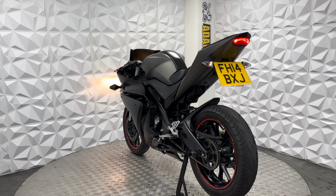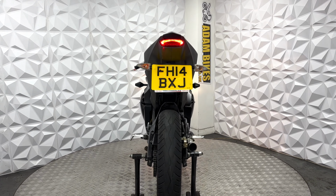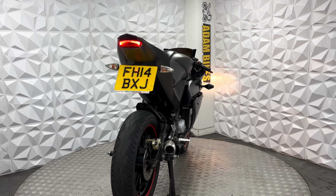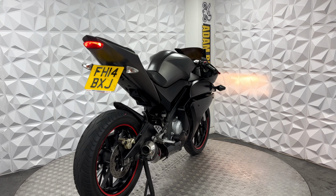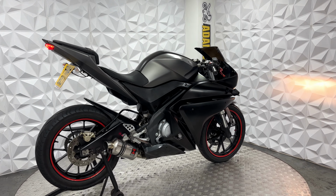The rear fairing is nice and clean. A few little light marks at the rear of the fairing just here, just from kicking your boot over. Under here is nice and clean though. Chain guard, mud guard in good condition. Rear shock does work nicely. Swing arm on this side is clean.